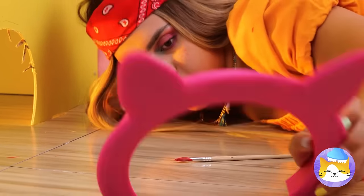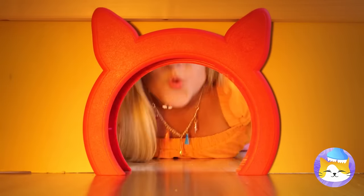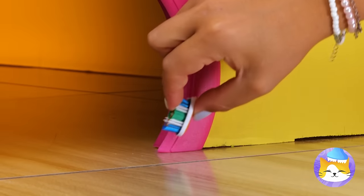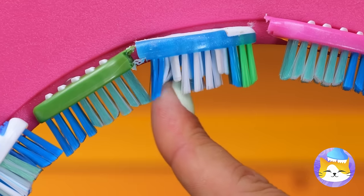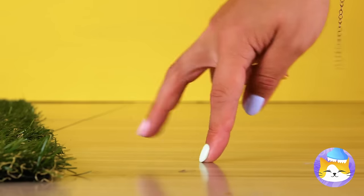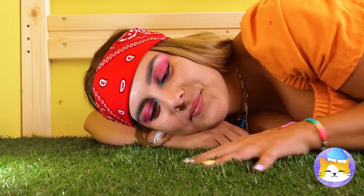This hole looks scratchy, and not the kind cats like. This cat door will help make an easy entrance. And with the help of these toothbrushes, the cats will get the scratches they like. Let's take a quick tour, shall we? This grass carpet will please the wild cat inside your pet.